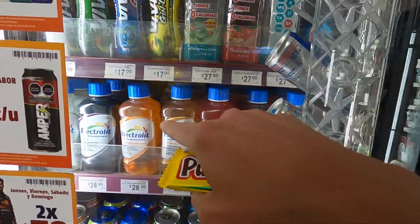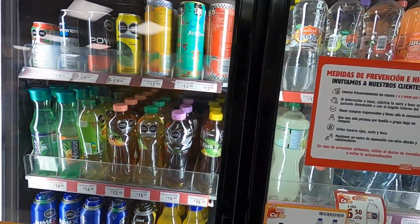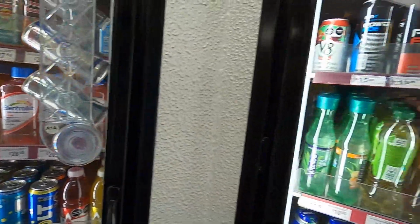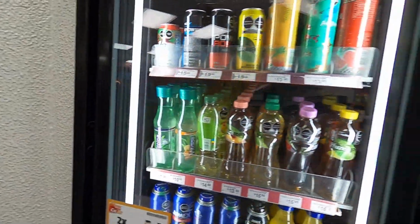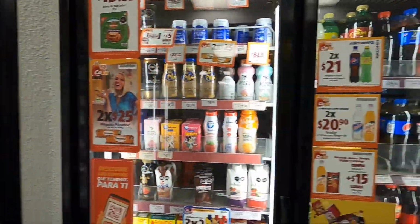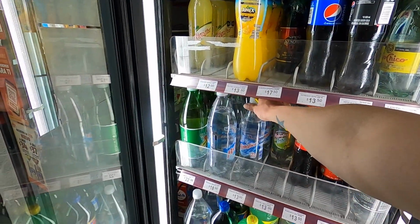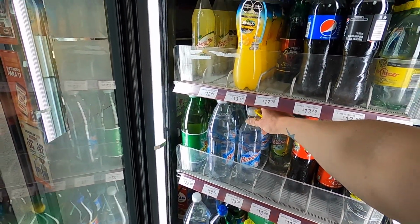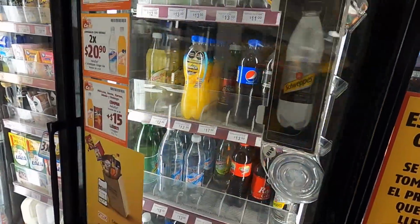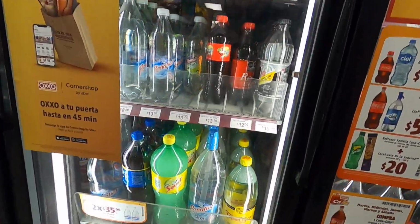Then the electrolyte drinks are really good if you have a hangover, so I hear. I don't drink, but if you do have a hangover, te recomiendo el electrolyte drink. It's really good for you. And then the Peña Fiel. These are really good too, just like kind of a seltzer water or sparkling water. But then they have ones with flavors, which is really good. The lime and salt, kind of like a salty lime drink.